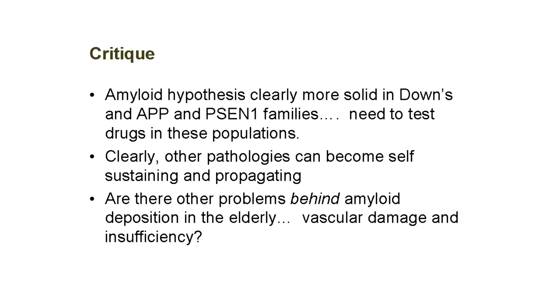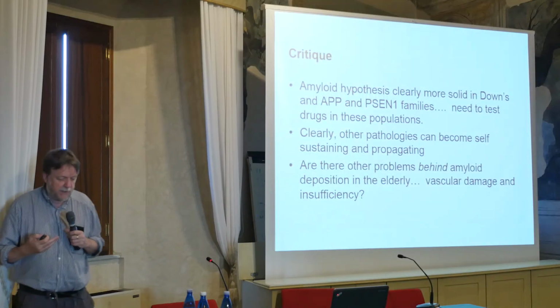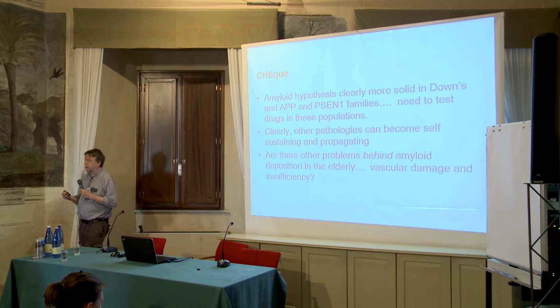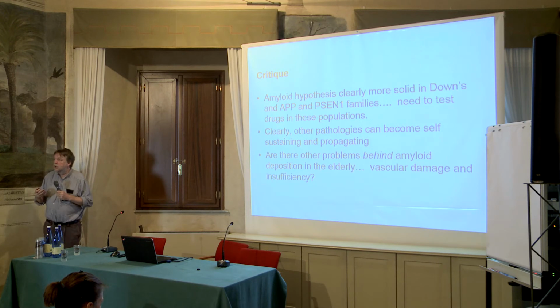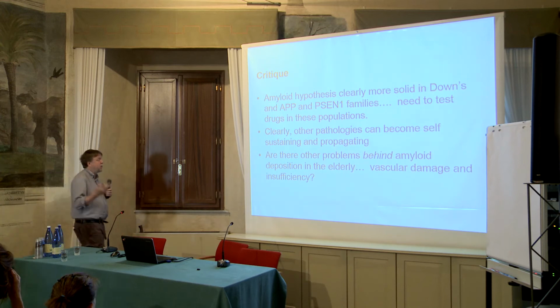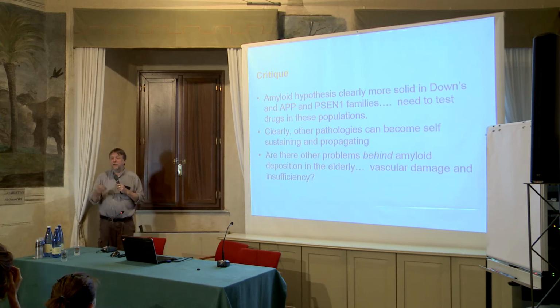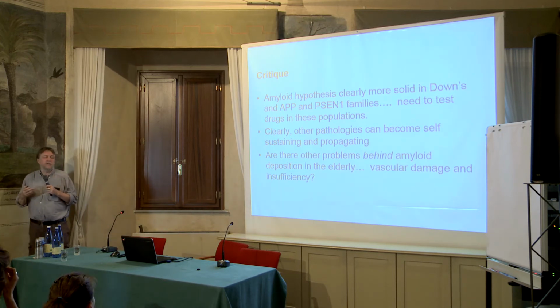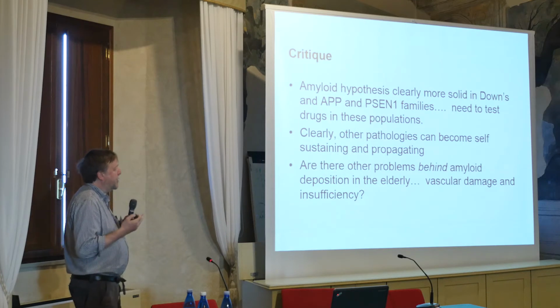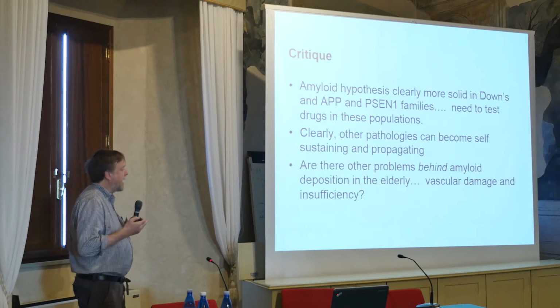Clearly, later, other pathologies can become sustaining and self-sustaining and propagating. I would imagine that you will have lectures on that this session, but there's been excellent work on both tangle pathology, tau pathology, and synuclein pathology, showing that you can initiate these pathologies by injecting human tangles into mouse brain. I imagine that Maria will talk about that. Maybe if she wasn't going to now, she will. These pathologies become self-sustaining. So it's really important, I think, that if the other pathologies can become self-sustaining, we have to get at treatment early.